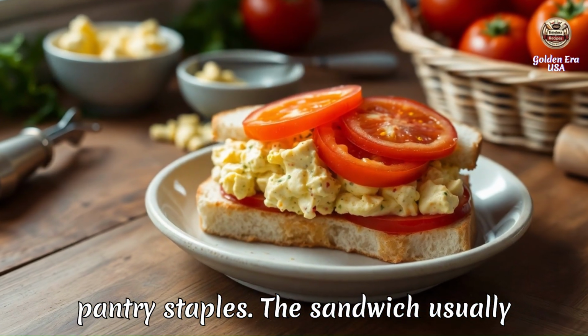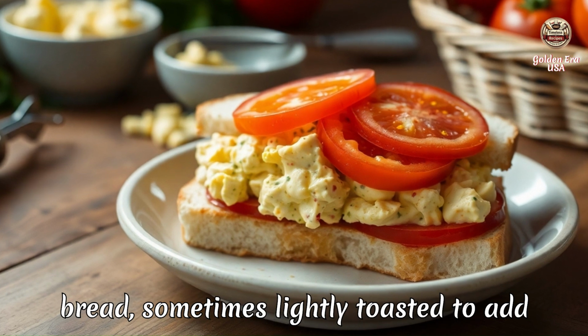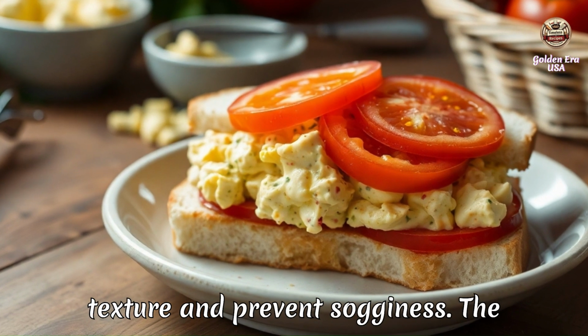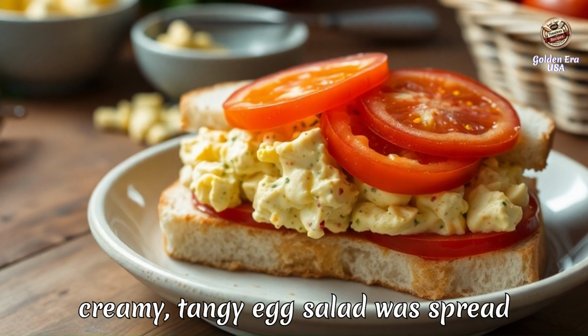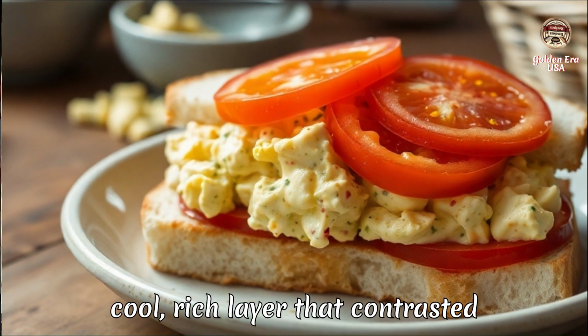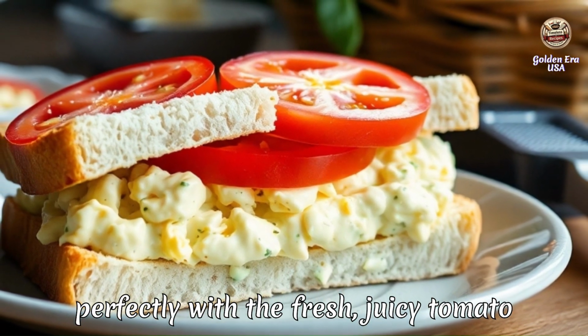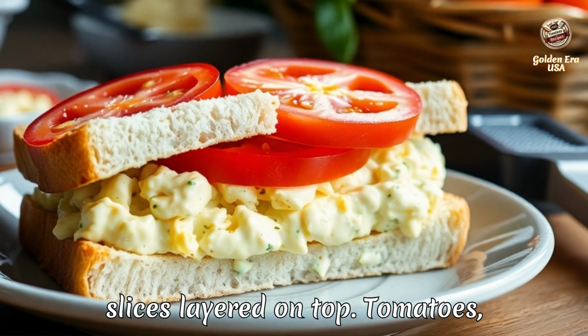The sandwich usually started with 2 slices of soft white bread, sometimes lightly toasted to add texture and prevent sogginess. The creamy, tangy egg salad was spread generously between the slices, offering a cool, rich layer that contrasted perfectly with the fresh, juicy tomato slices layered on top.